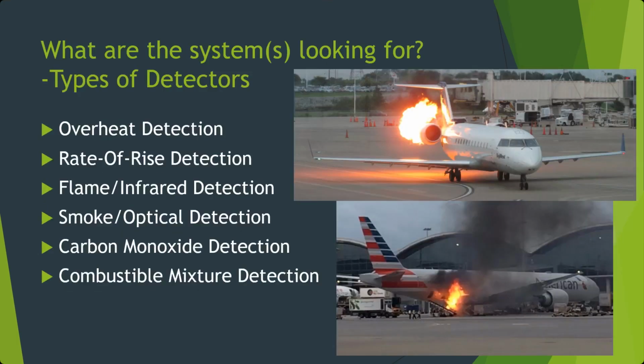So there are different types of fire, overheat, and smoke detection that we need to be aware of. Overheat detection doesn't necessarily mean a fire, it means things are getting too hot.